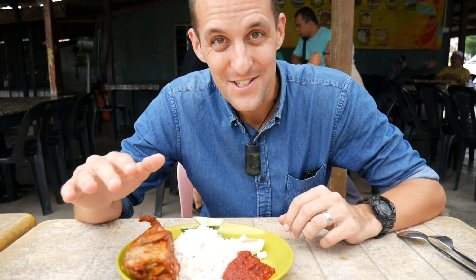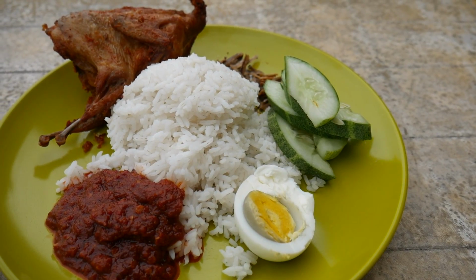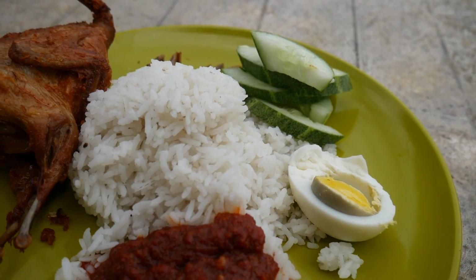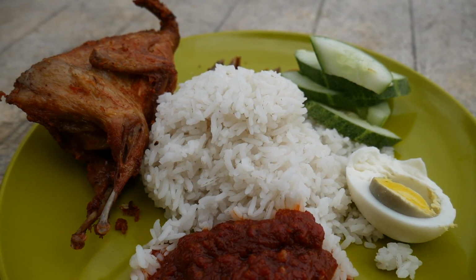Next stop, Malaysia's national dish. We're heading in for a nasi lemak. On to our second stop for nasi lemak. So to break this dish down, we have the center of the dish and one of the most important parts, the rice. The rice is always cooked in coconut milk, so it has a really fragrant coconut taste, and there'll be pandan leaves in there while it's cooked to really give it a fragrant taste.